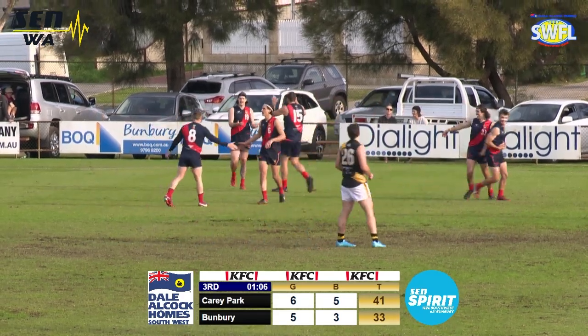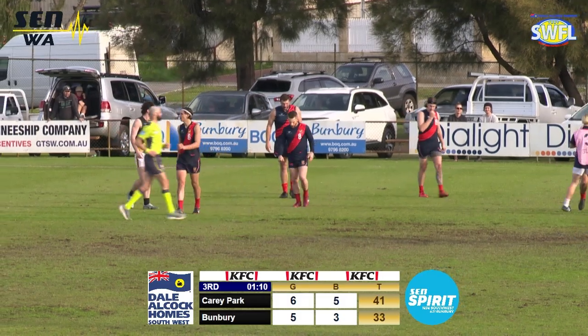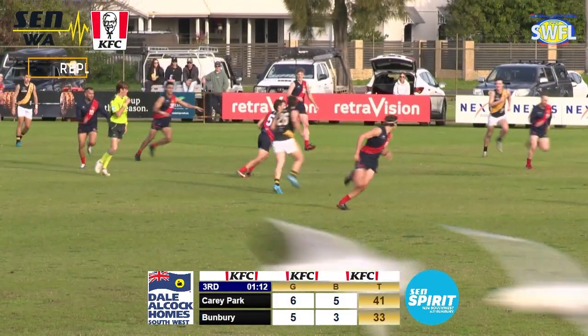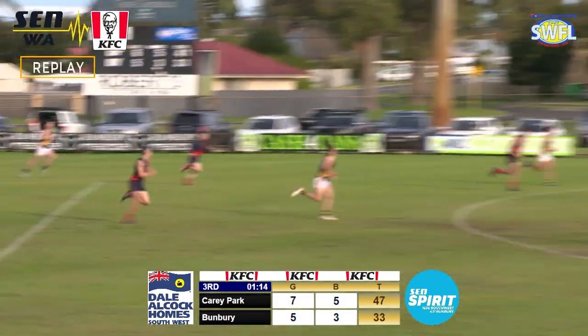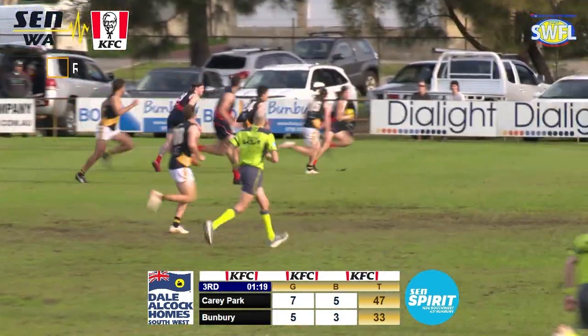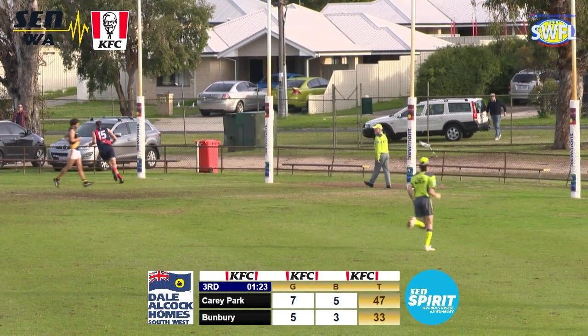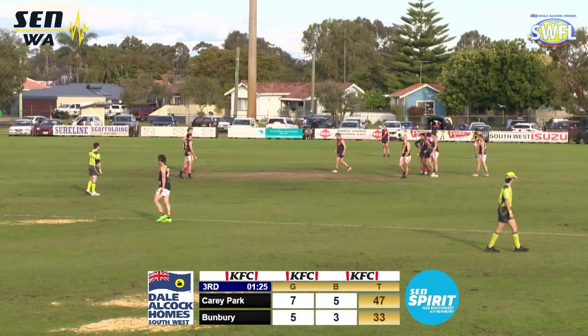And on the Southwest Isuzu scoreboard, Carey Park get the opening goal of the second half to go to 7 goals 5, 47 to Bunbury 5 goals 3, 33. Gee, I tell you what, that's the way to start in. I've got a few circles for our Western All-Pest Services goal of the day, Weaver, but that's going to be a pretty tricky thing to pick because that was a pretty handy goal, that.